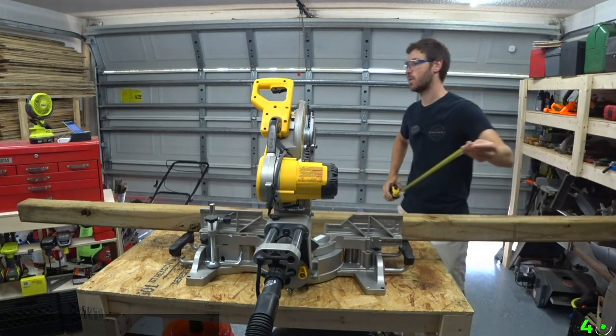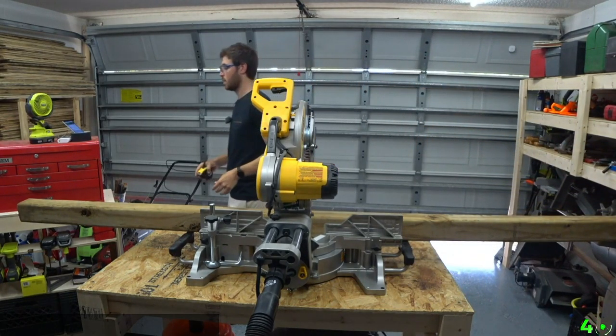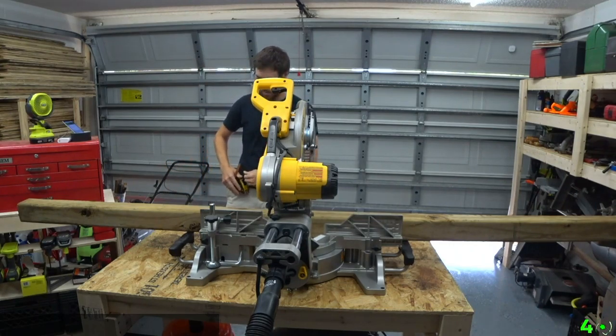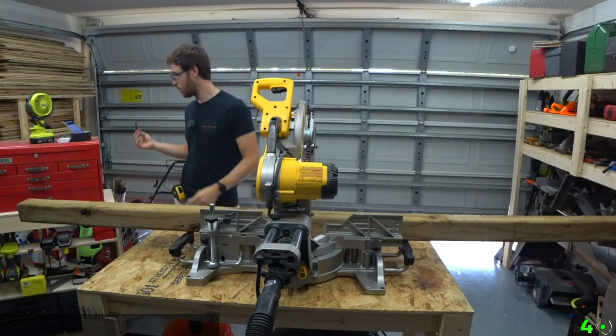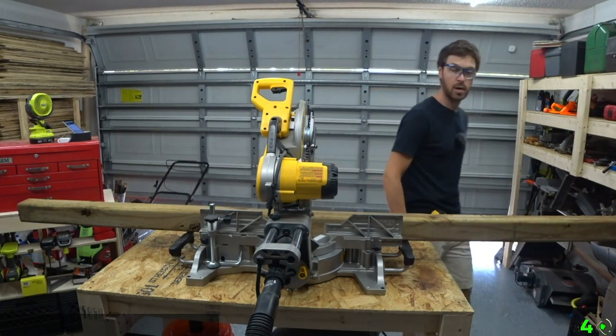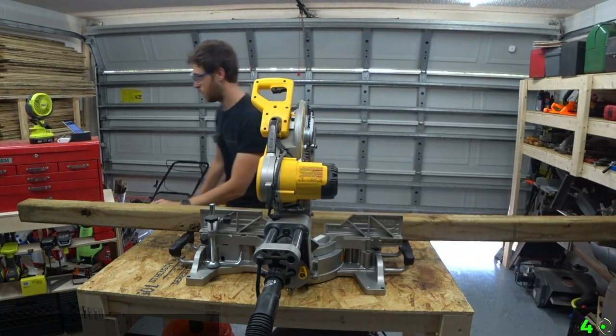And then we'll cut the others based on where this one is. We'll just put that right there and look like an official woodworker now. Where did I put my speed square? Ah, it's right here.